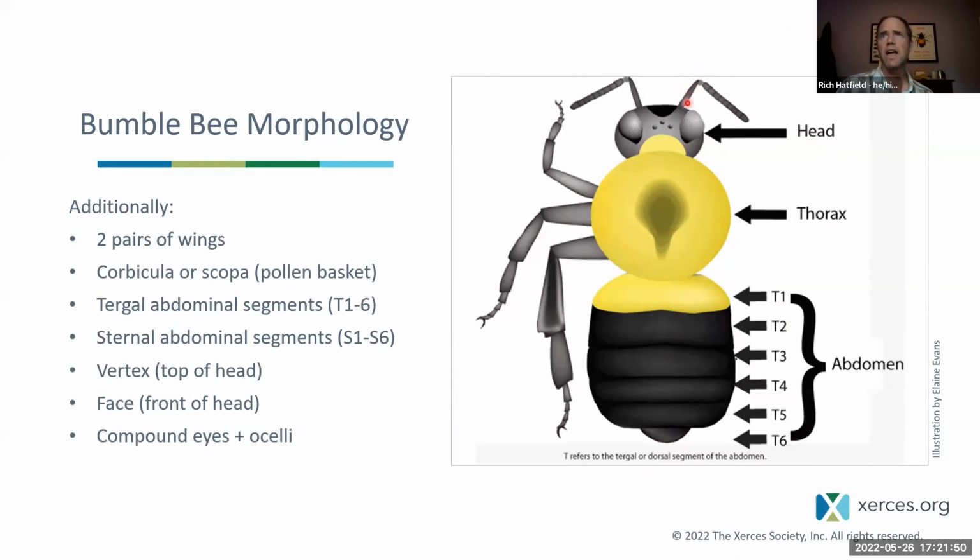On the head, important body parts that we'll be paying attention to would be the vertex, which is the very top of the head, sort of behind these light gathering eyes on the insect called the ocelli. The colors of the hair on the vertex will be important, as will the color of the hairs on the face. And these are going to be down near the antennae. We will also be talking about the antennae some. So the antennae are also on the head.